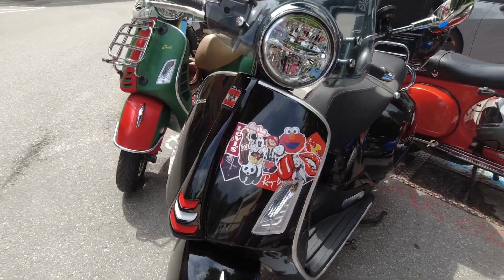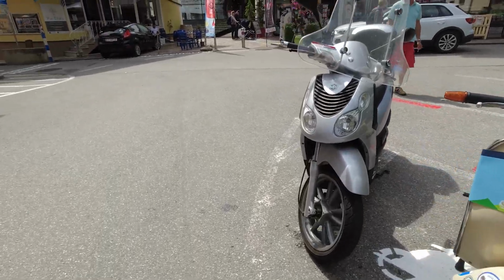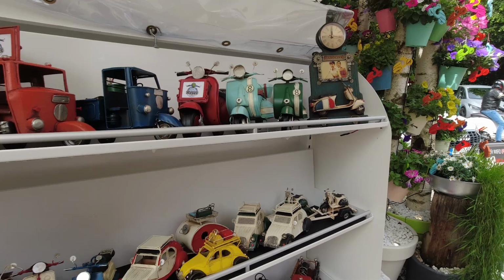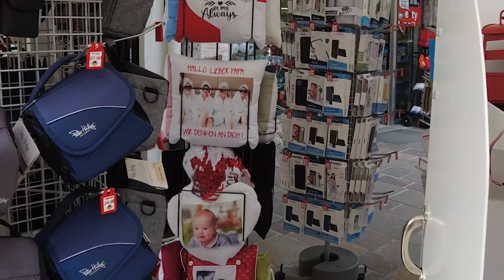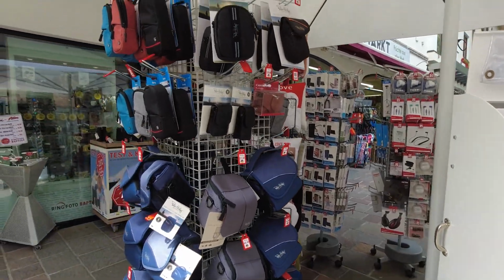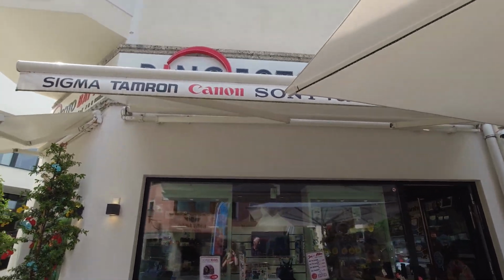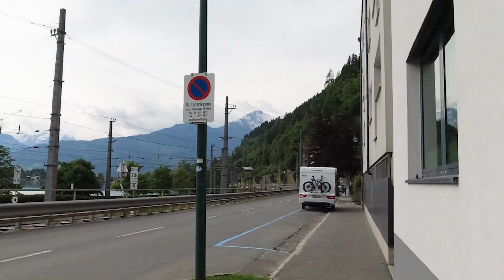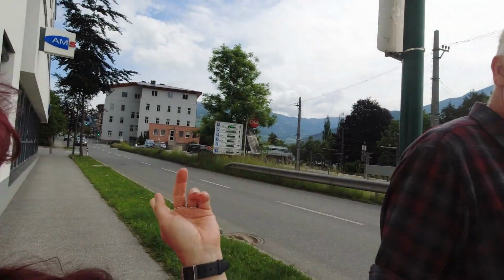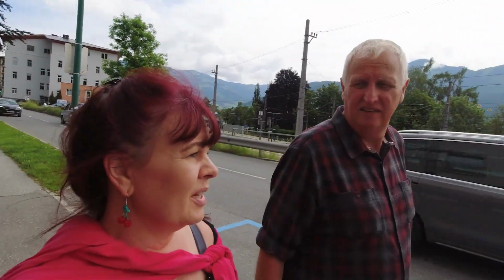It's a Vespa, Austria style. Look at the colours on that one. Just gorgeous. I love the flower pots with the little Vespas on them. Look at these. Oh, hello, lieber Papa. Look at the pillows. And it's a camera store. So we come back and she's here where we parked. You can see that the lake is over there, but you can't get to it without going back that way. But that was a well worth it trip. Totally worth it.